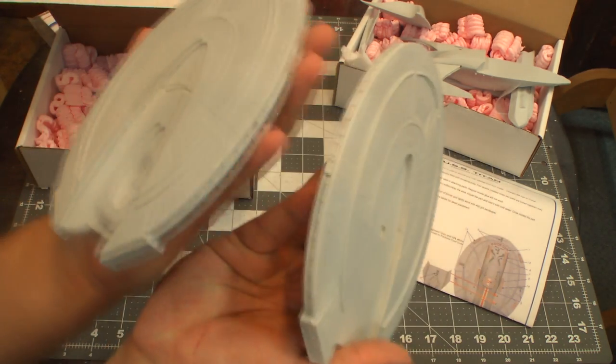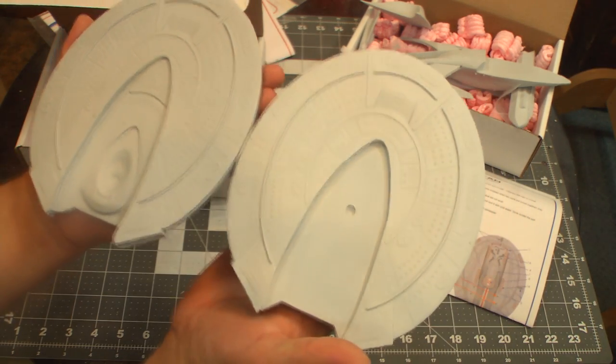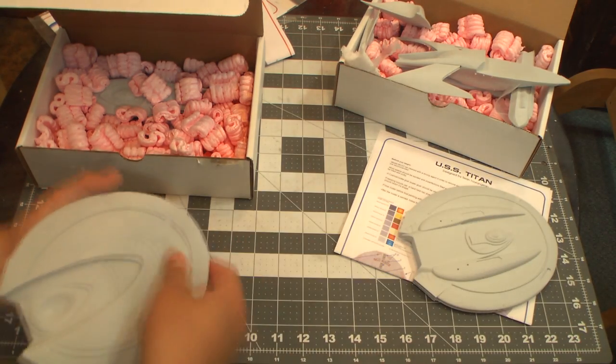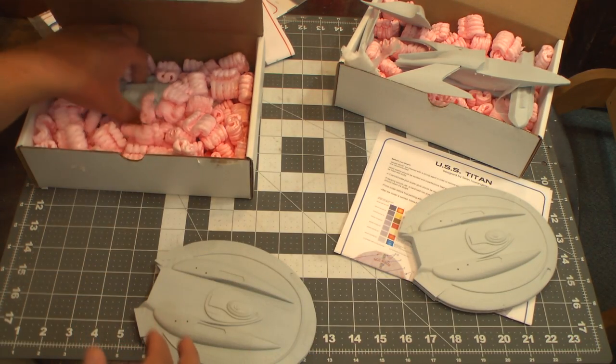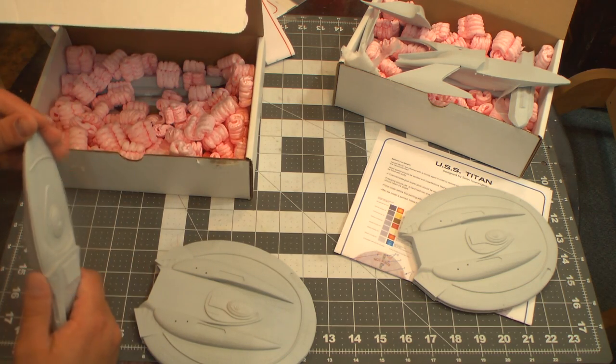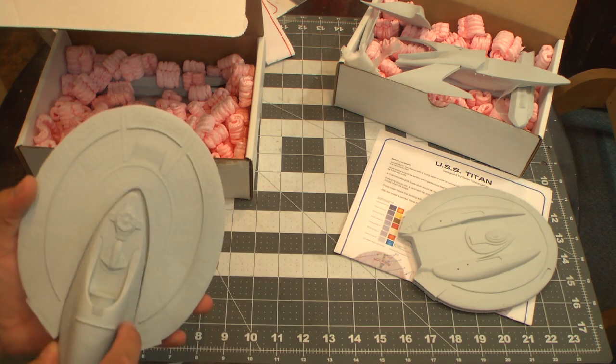There we go. Got two docking ports. We'll just dock them together. We got that. These kits are the same price, by the way. I think they were $75 each. So it's kind of cool that it's the same price.